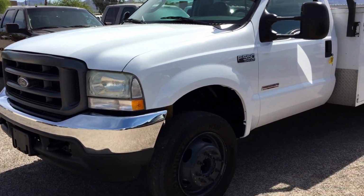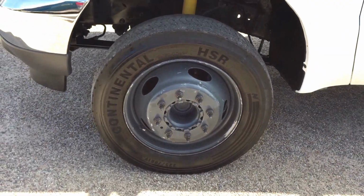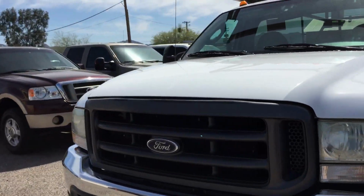From the engine standpoint, it runs and drives like a big truck on stiff suspension, which is what you'd expect in a 550. Front tires are probably 30 or 40% tread. Rears are about 20%. I'm going to have Jason come out here in just a second and start opening doors for me.